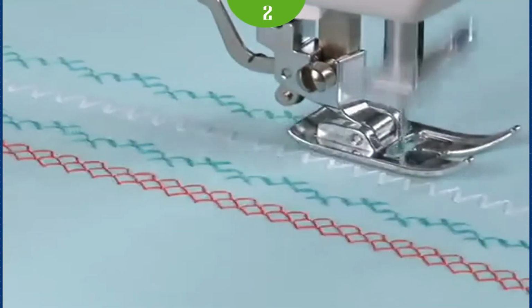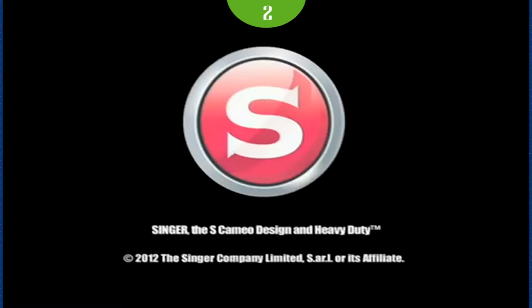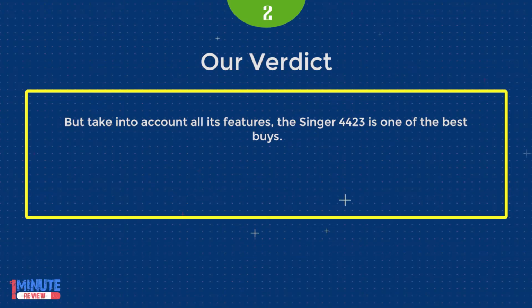The motor provided in it is 60% stronger than its peers, and it is in the true sense a heavy-duty machine. The main drawback of this machine is that, in case you are thinking of stitching leather or denim, then this product might not be so hardy. But taking into account all its features, the Singer 4423 is one of the best buys.